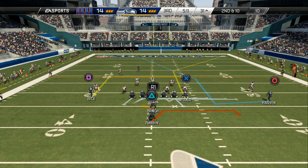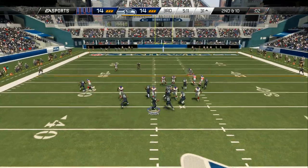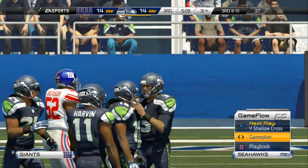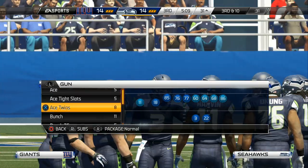Offense lines up here. The play clock's running down. Setting up a little screen. Incompletion on that hurried throw. This defense can pressure the quarterback, there's no doubt about it. They did this time, and it results in another incompletion.